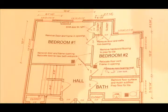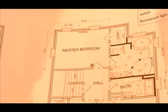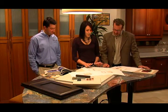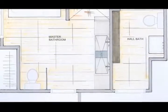We've turned what used to be just a master bedroom into a master suite. I love that word. You can have a location to relax, get away from everything, and enjoy yourself. Lots of counter space, lots of sink space.